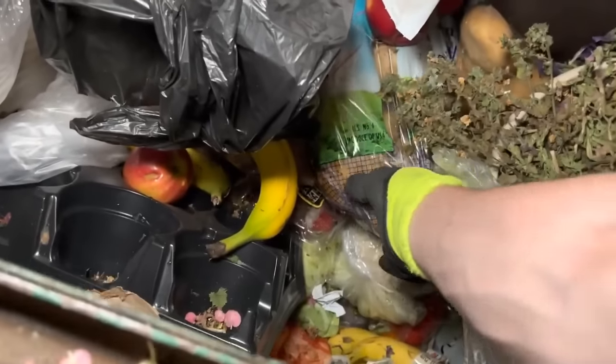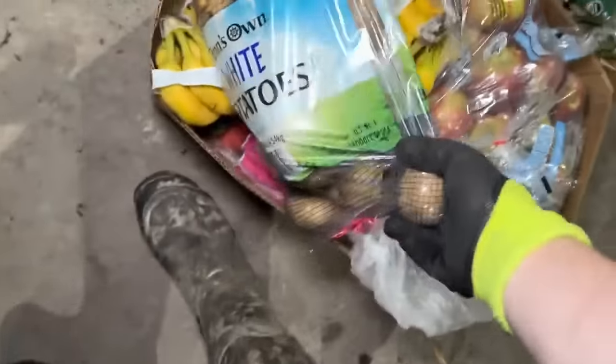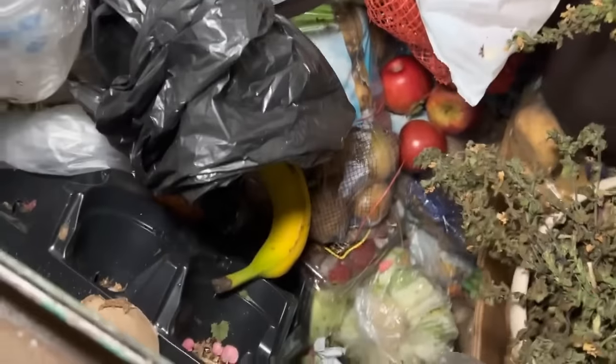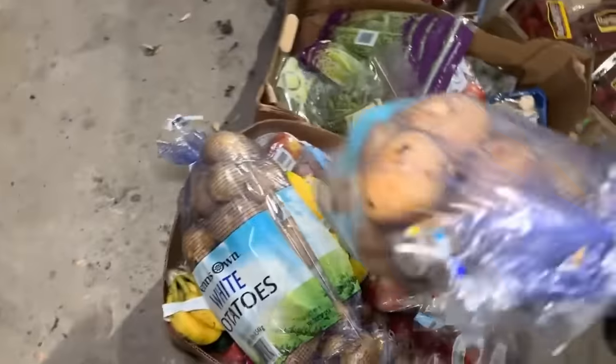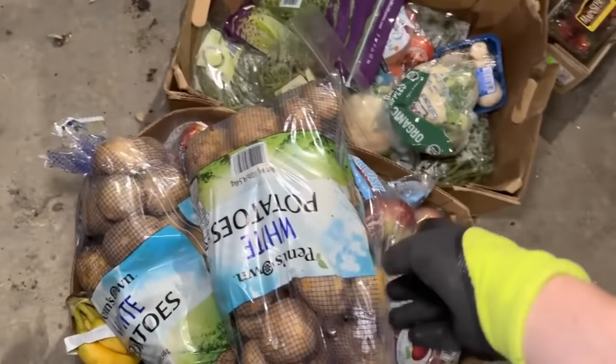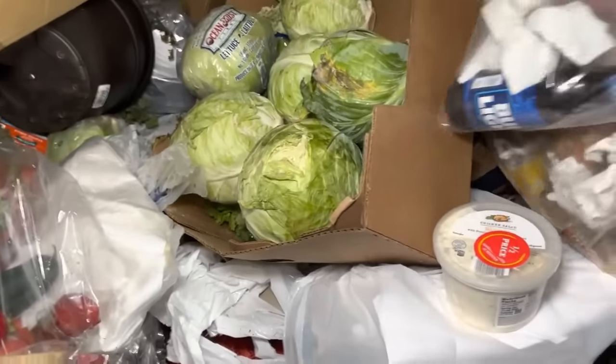Ooh, we got some potatoes. Big old Penzone white potatoes. Can't go wrong there. Last time I said that, it did go wrong. Because one of those apples was very wrong. Very wrong indeed. That's pretty nice. I'll grab that whole thing.